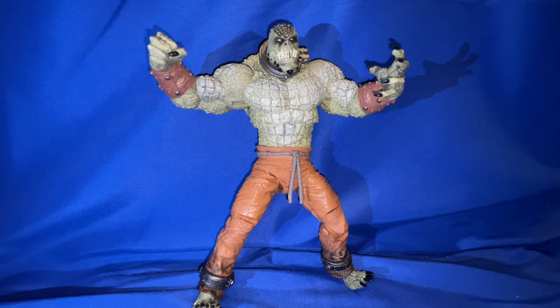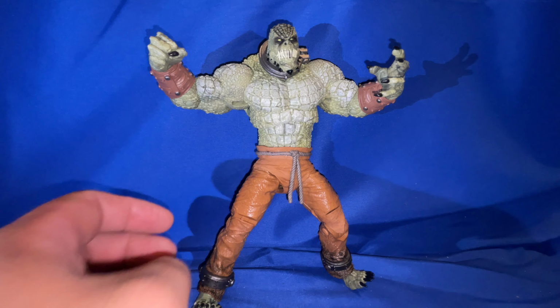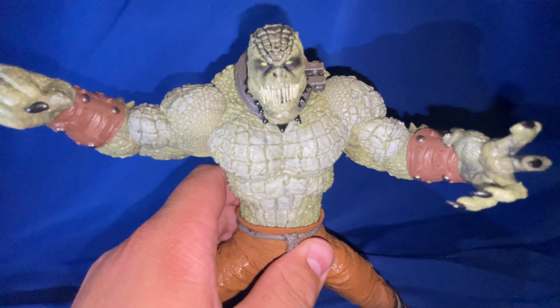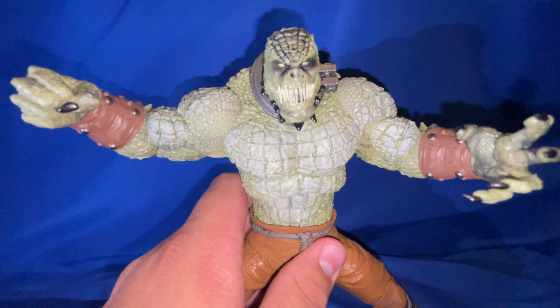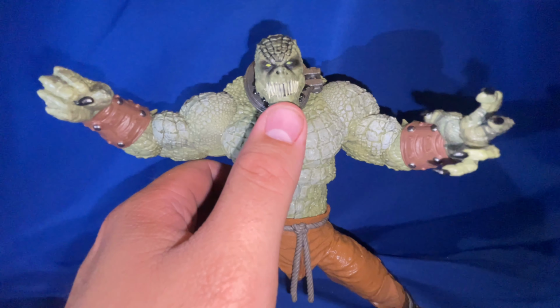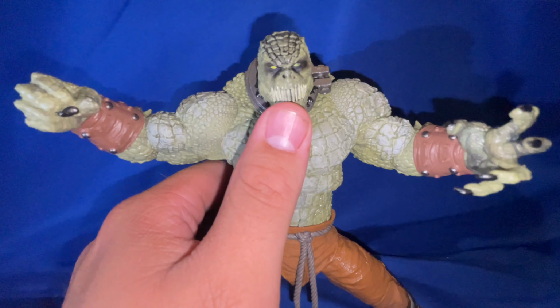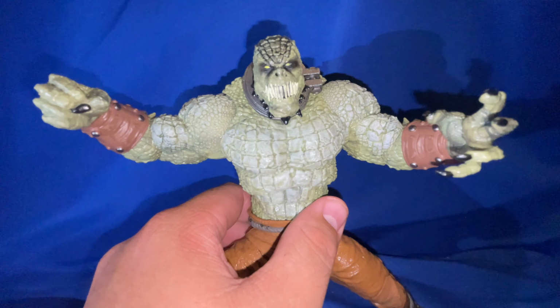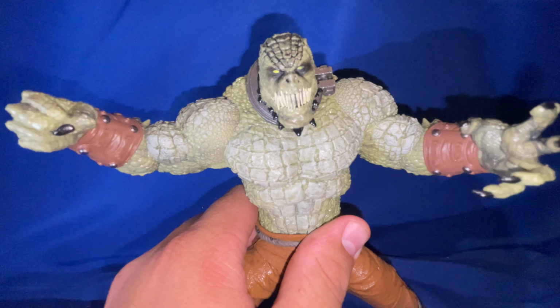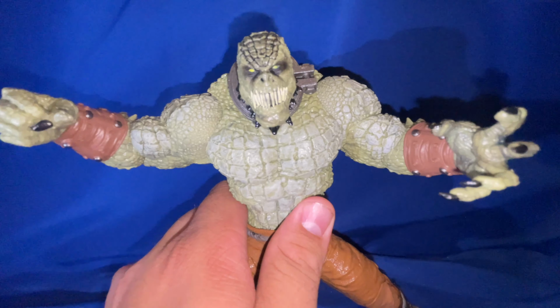Okay, guys. So when you take Killer Croc out of his packaging, this is what he looks like. Overall, he just looks freaking badass. I absolutely freaking love it. Oh my god. Now, the only thing I would say is that I would have loved if the mouth was articulated, if the mouth opened up. That would have been freaking sick.